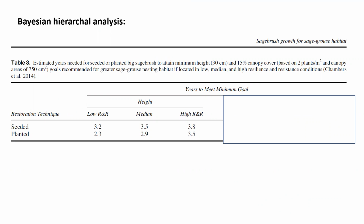Some Bayesian statistics I won't get too much into, but let's look at the important outcomes here. So we're looking at height, whether seeded, whether planted. Low R&R, that stands for resistance and resilience class. So those are the aridic mesic soils, pretty dry, pretty warm. Whereas on the right, high R&R, that might be frigid, xeric sorts of soils, much wetter, higher elevation, think mountain big sagebrush.